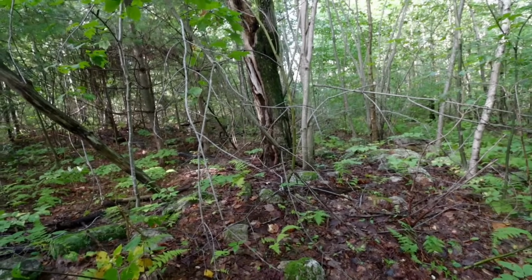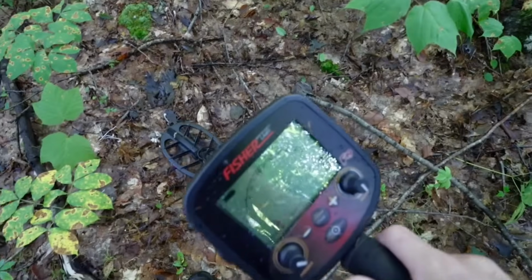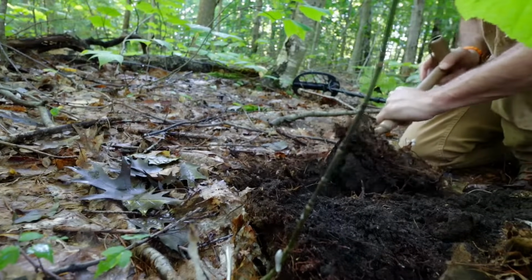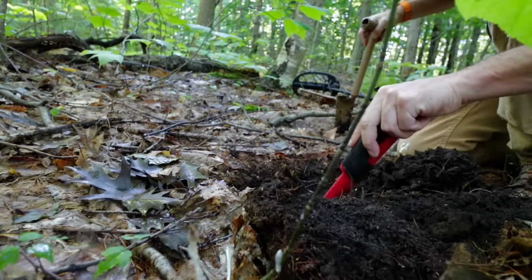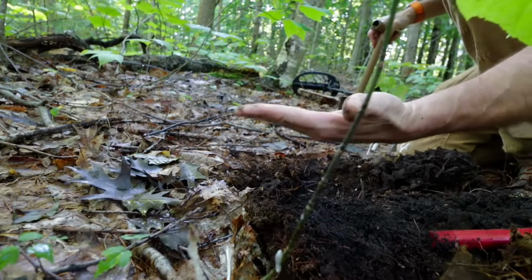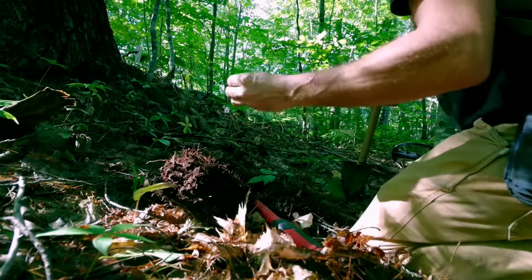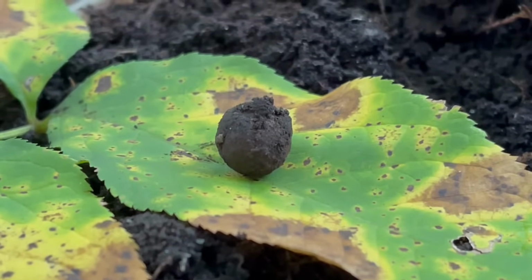Well, kind of really swinging. See if there's anything in the ground we can get at. Nice. A musket ball. Finally, that took a while. It's mostly trash, logger debris, cans and pull tabs and other things. But there we go, something.